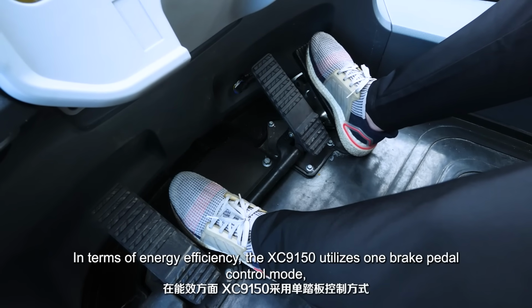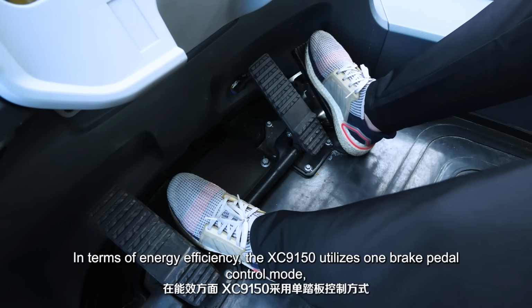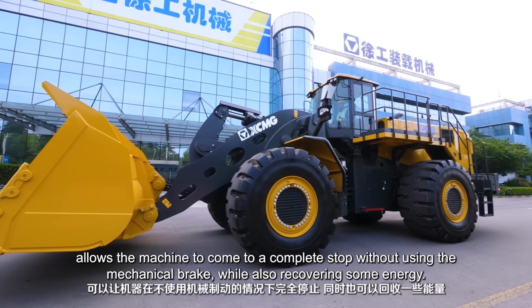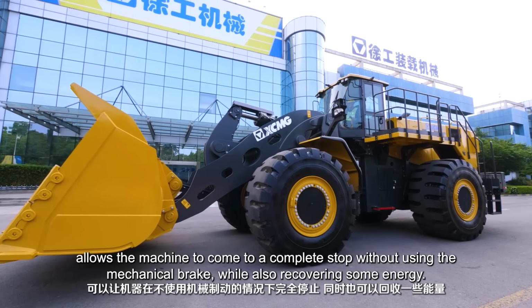In terms of energy efficiency, the XC9150 utilizes one-pedal mode, which allows the machine to come to a complete stop without using the mechanical brake, while also recovering some energy.